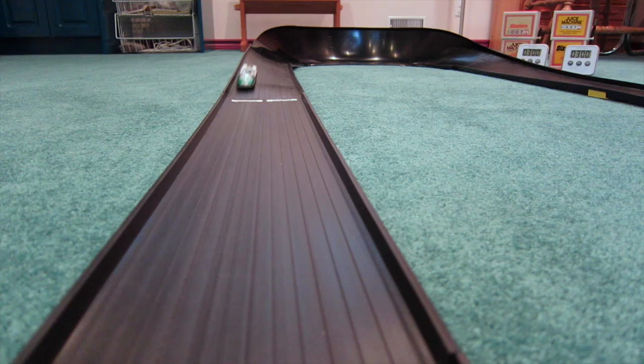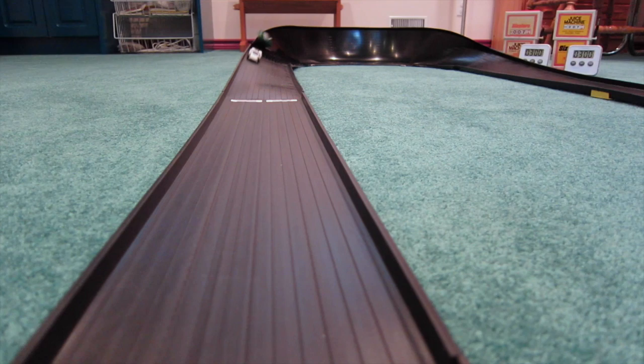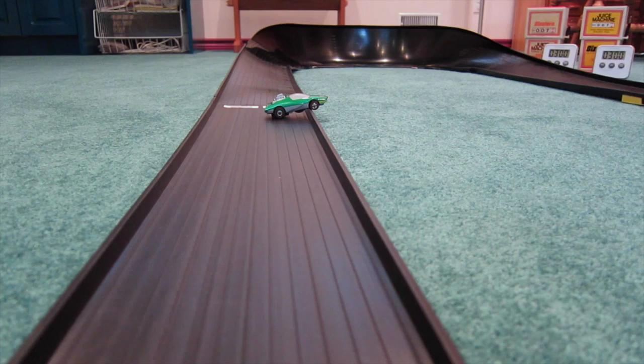So there you have it, the 1971 Hot Wheels Sizzlers Big O Race Set. It's still fast, still fun.